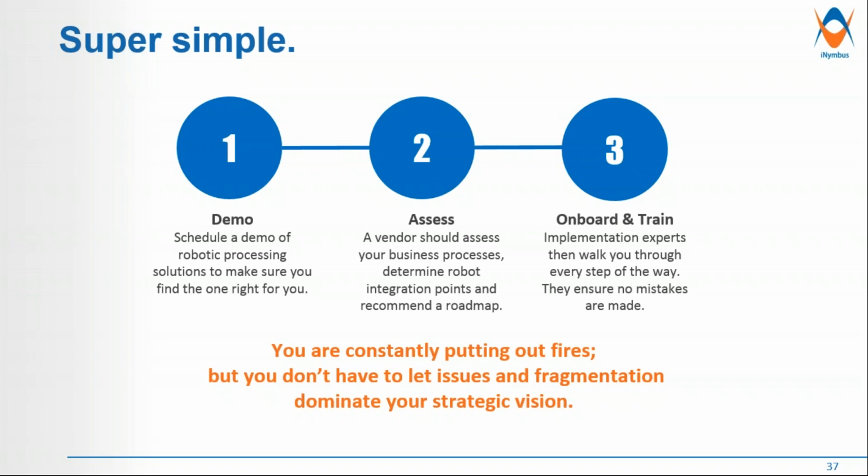I know you're constantly putting out fires. I mentioned this earlier on, but you don't have to let issues and fragmentation dominate your strategic vision. Focus in on one area, look at that, and take care of that one process instead of trying to boil the ocean. Do one piece at a time, and then move on to the next one as well.